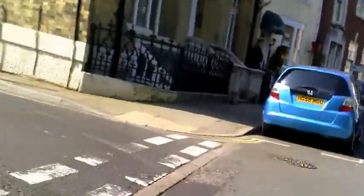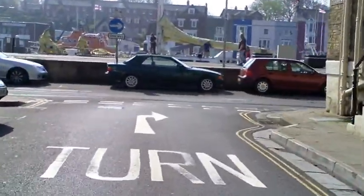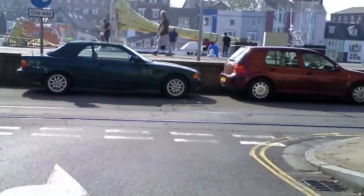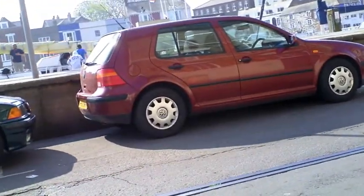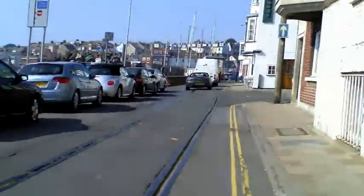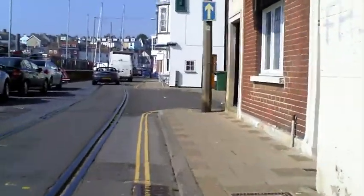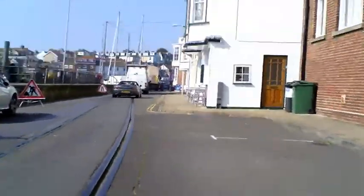Morning. And this brings us on to the Weymouth Quay, and in front of us you can see we've got a very large yacht just getting ready for the sea. Now when we get to this point, we've got railway lines in the street. It's very important that you do not, and I emphasise do not, get your wheels caught in them, because if you do, you will almost certainly fall off.